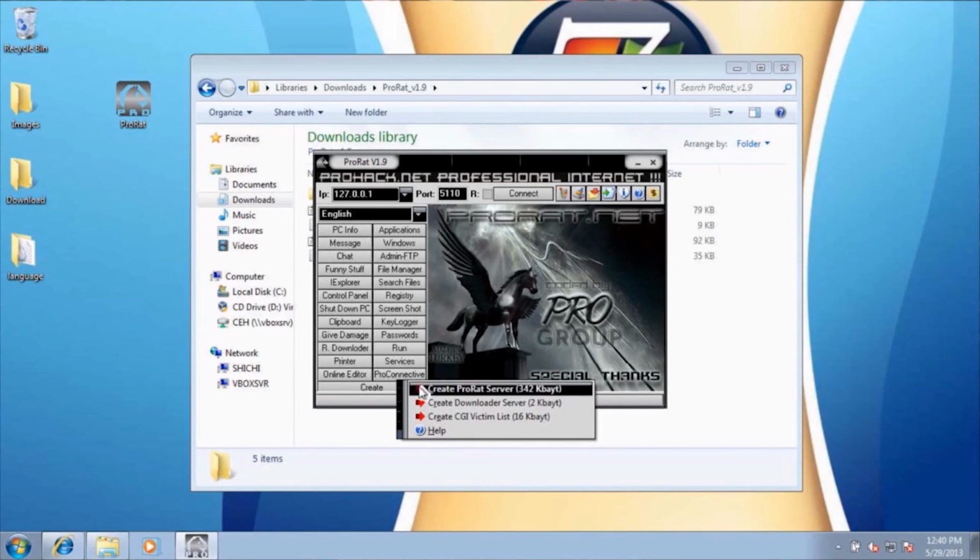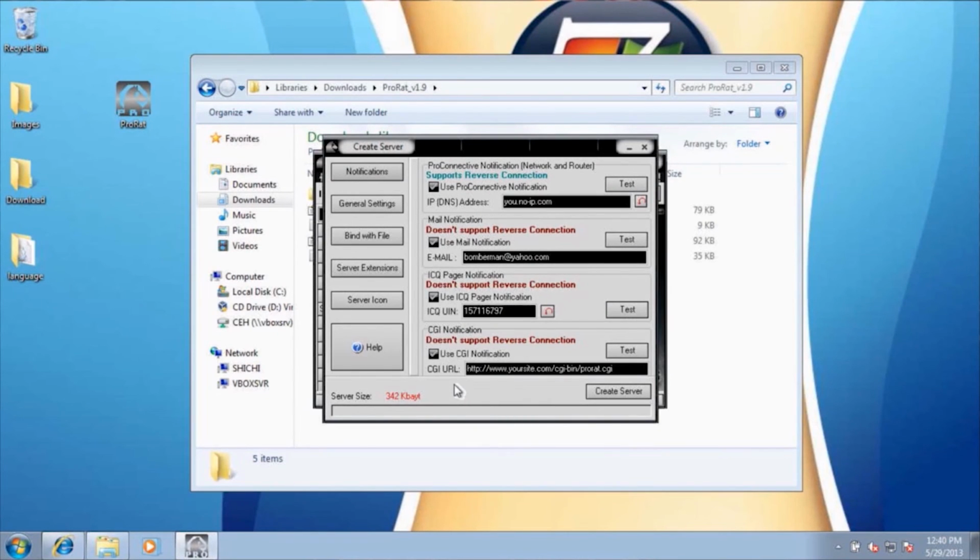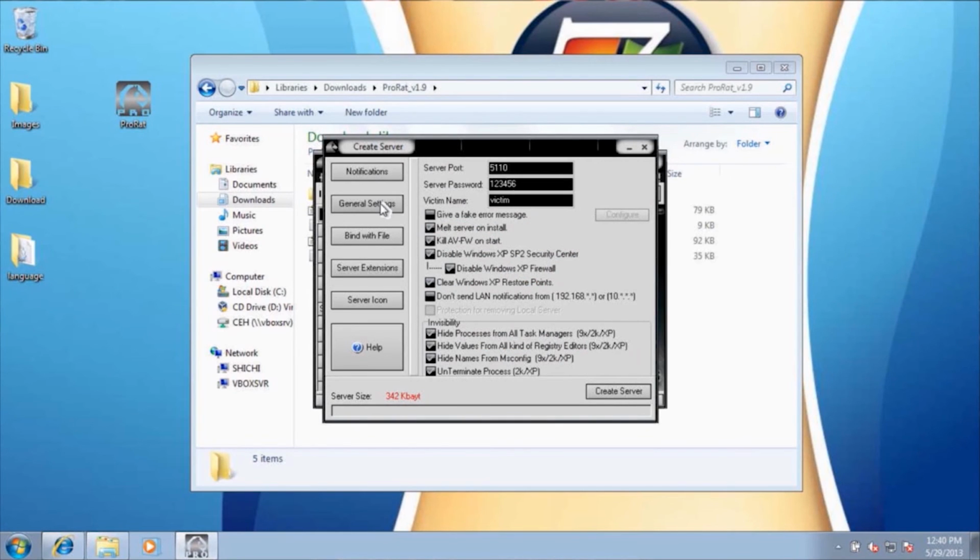Okay? And this thing has certain characteristics, like I can have it give notifications back to me if I want. Certainly the general settings would be just the server port that it is going to come back on. I would need that port to be open in order to make the connection. I'm going to leave the password the same, and I'm going to leave the name the same. And I'm not going to change really much of the things here. But I am going to bind it with a file.